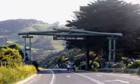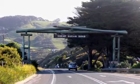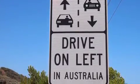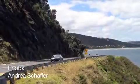But remember, if you do decide to drive on the GOR, please, for safety's sake, stay on the left side of the road as you're driving. They have signs to remind you. I think that's nice. They're like, by the way, make sure you're on the correct side.